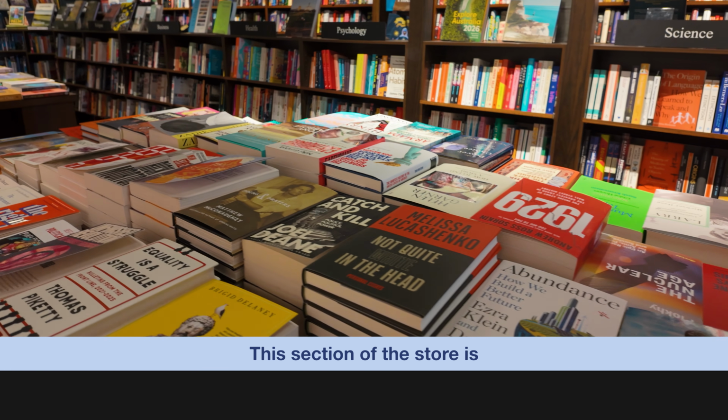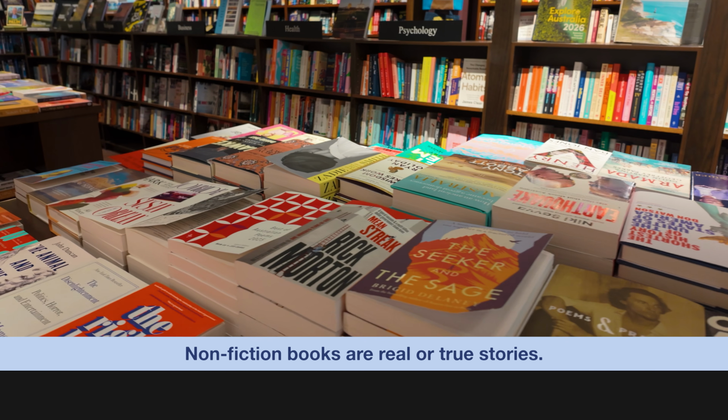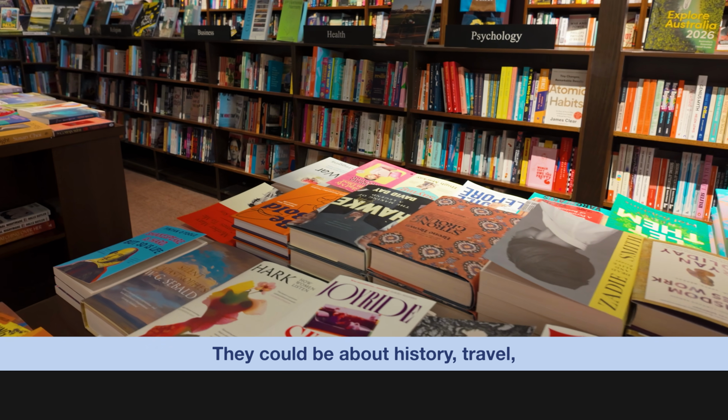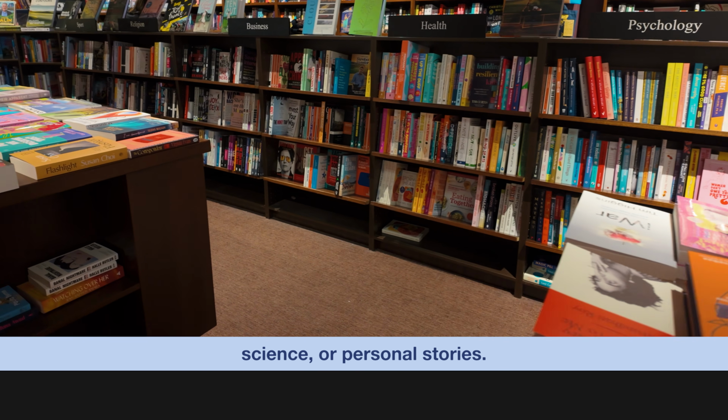This section of the store is where they sell non-fiction books. Non-fiction books are real or true stories. They could be about history, travel, science, or personal stories.